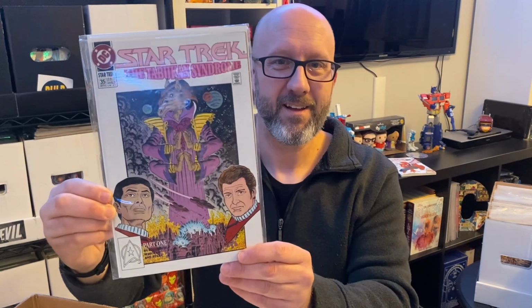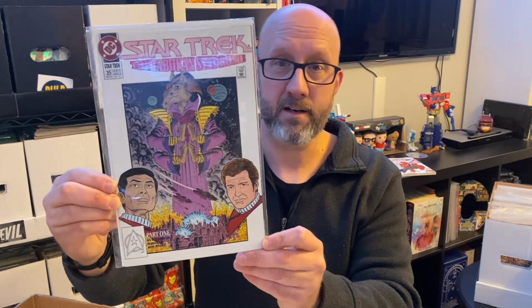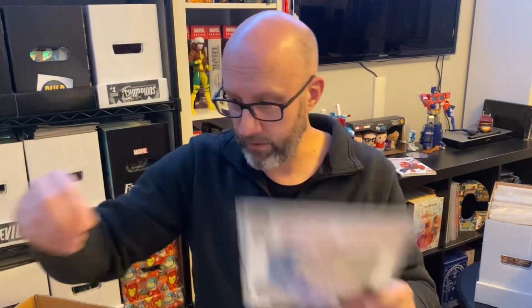And then one I accidentally grabbed. It was a cool cover, but I didn't realize at first that it wasn't Next Generation until I looked more closely, because obviously you've got Kirk and Sulu on there. But yeah, one of the issues from that ongoing, number 35. Still a cool cover, so holding on to that. So those were the Star Trek issues I found for her.